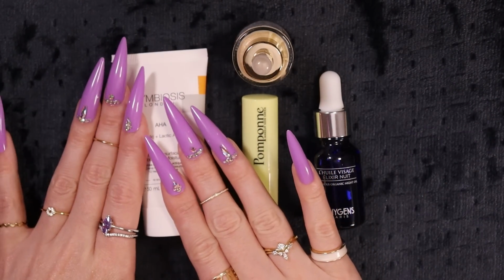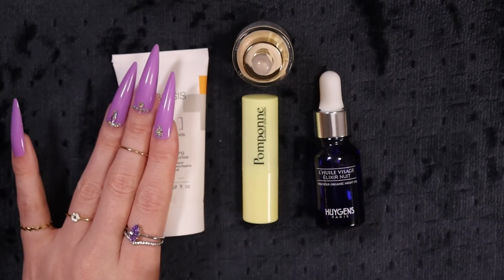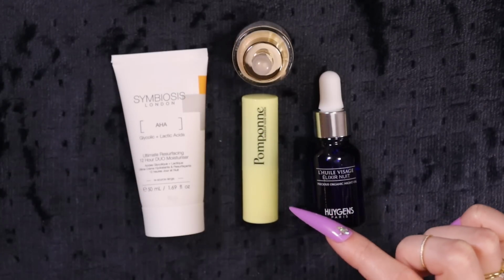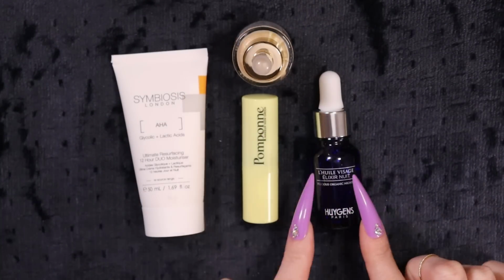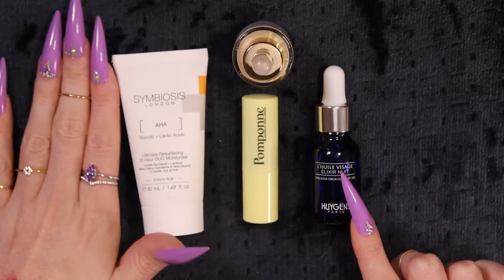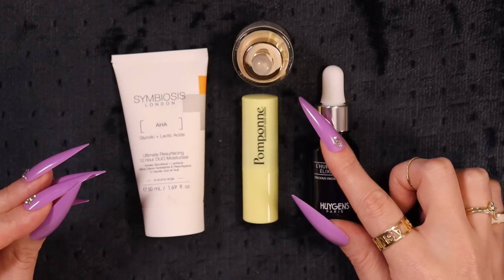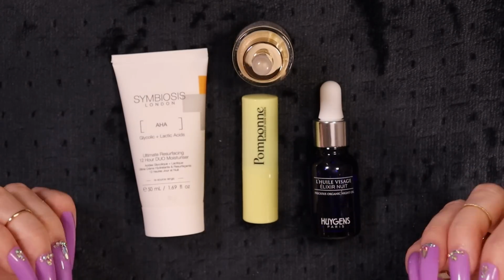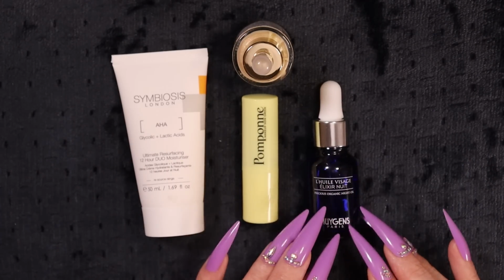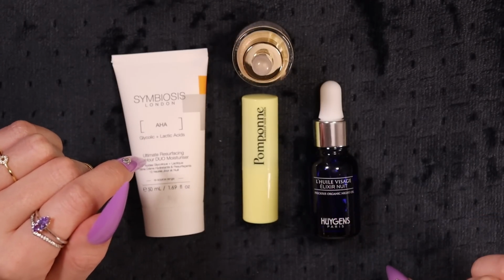This face cream is just far too floral scented, so that'll be getting passed on. This lipstick, it's just not something I would use, so it will be getting passed on. This face oil may also be getting passed on just because of the lavender scent. I can't pick it up right now, my sense of smell is still pretty low, so we'll have to see. I feel like I've used it before, but I don't remember if I enjoyed it.